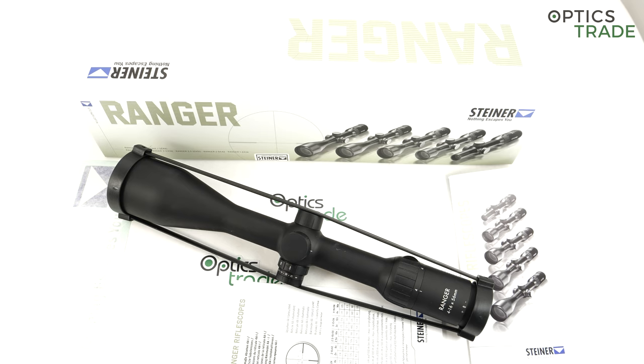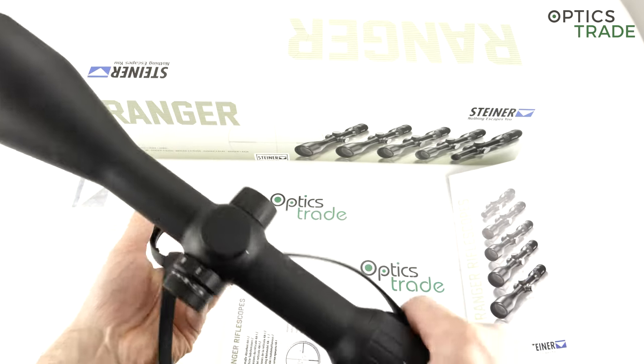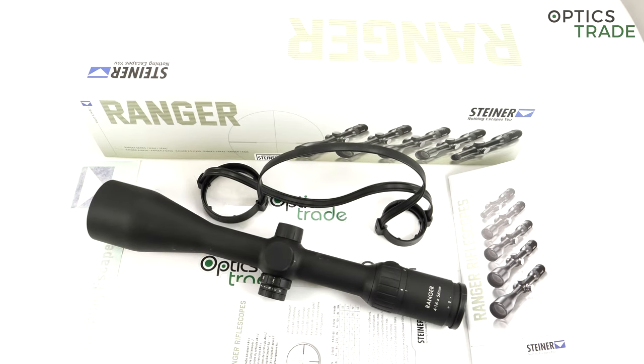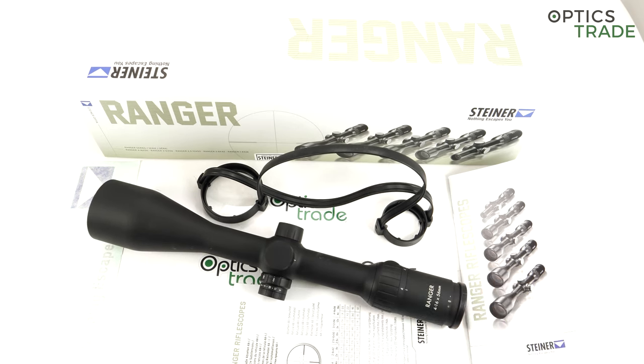So in 2017, they came out with a second series of riflescopes, and these are the Rangers, which we have one of their models here. And it was much smarter move, because they placed these scopes between 900 euros and 1200 euros, and they offered really decent product for this price class in terms of quality, and they're really, really successful.